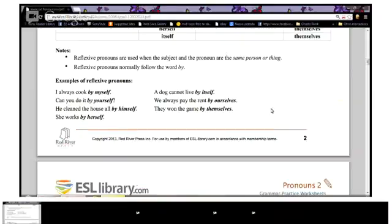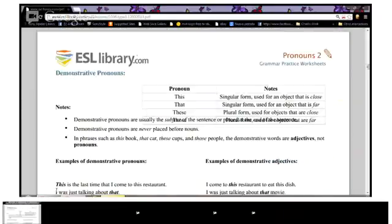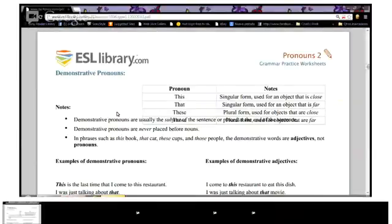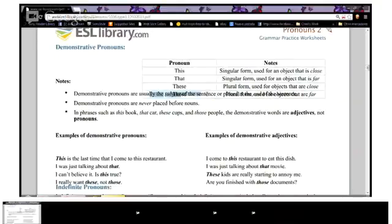Very good. Let's go to demonstrative pronouns, and this is for Lorenzo. Please read through the chart. This is crazy. Crazy time. Yeah, we'll do our best through this little section. Okay, go ahead and read through the chart and the notes as best you can.